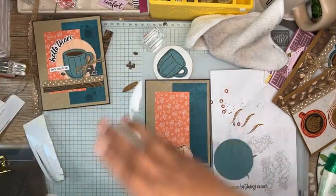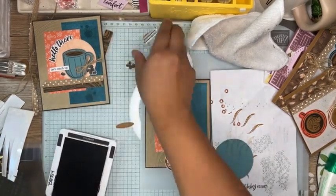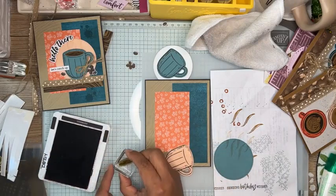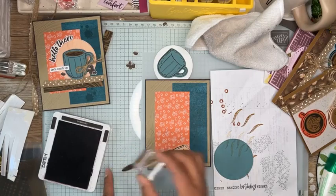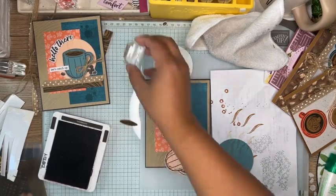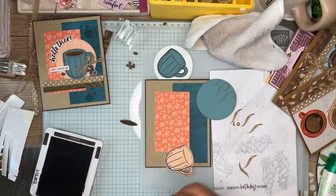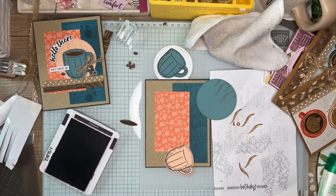Okay. Let me grab my Early Espresso, and then we are going to use this stamp. Okay, just wait for it to dry just a little. And then I need my white paper. Okay.